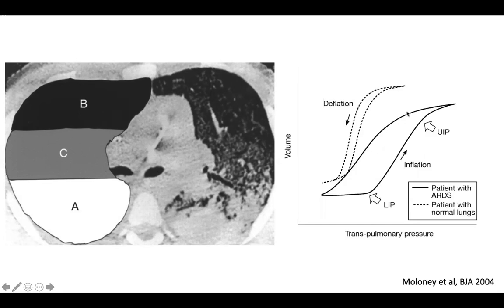And we also don't want the tidal volumes higher than the upper inflection point, meaning that giving more tidal volume or volume here does not expand the stiff lungs more, but just increases the pressure and causes injury. So it just increases the pressure, but does not actually increase the volume. And so you want to basically ventilate the lungs in this region.